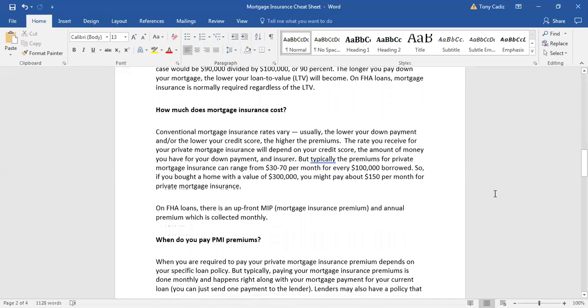How much does mortgage insurance cost? Conventional mortgage insurance rates vary. Usually, the lower your down payment and/or the lower your credit score, the higher the premiums. The rate you receive for your private mortgage insurance will depend on your credit score, the amount of money you have for your down payment, and the insurer.